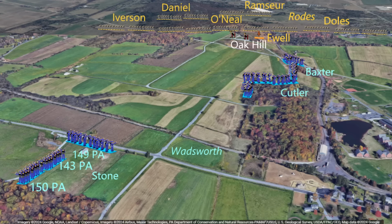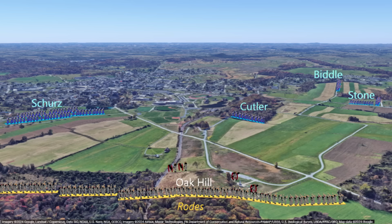Let's move to Oak Hill and take a vantage point from the rebel position looking south. We are now on Oak Hill, looking south toward the McPherson's ridge lines on the right and the town of Gettysburg on the left. The rebels have turned Oak Hill into an artillery fortress. From here, they fire on Schurz's corps to the left and Doubleday's corps to the right.